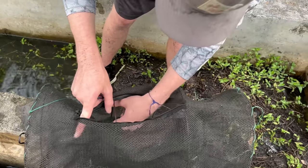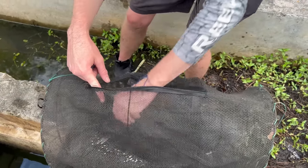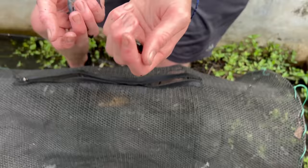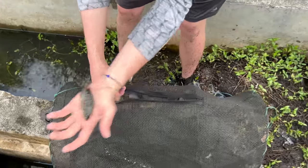I think it's honestly another one of these fish, dude. I have no idea what they are. Look at that. We caught one earlier. Oh, that one's fat. Oh, that's nice. That's really cool. That's definitely some sort of cichlid. I've never seen that before, but they're really pretty. We have this. Ew. Yeah.